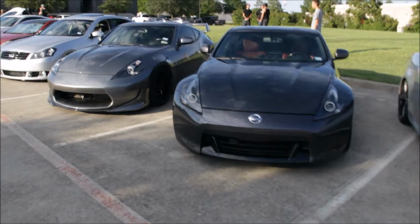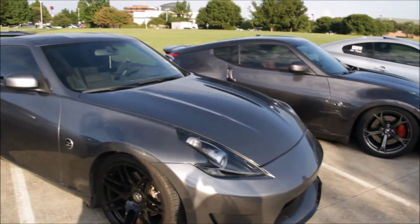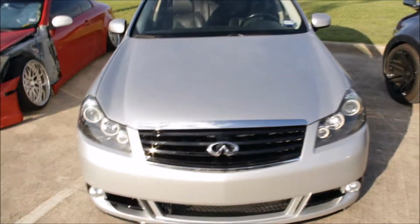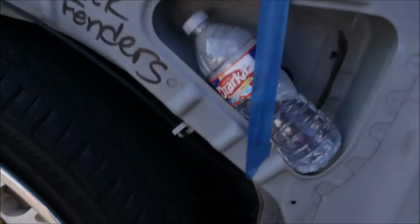Looks like they have a lineup of their crew. Looks like just mostly Z's and Infinities. This color is really clean. This dude's bumper is like on the ground. And he has a water bottle just chilling, and then that.